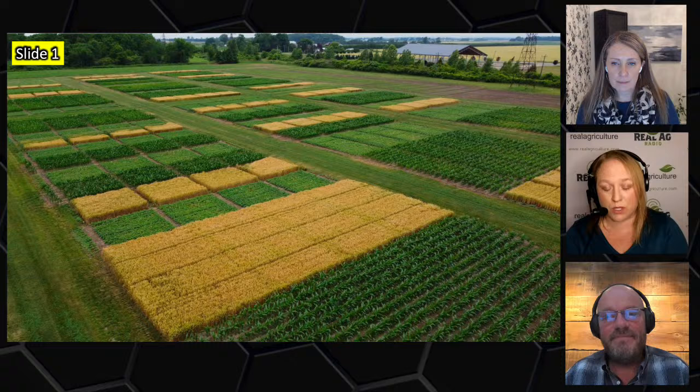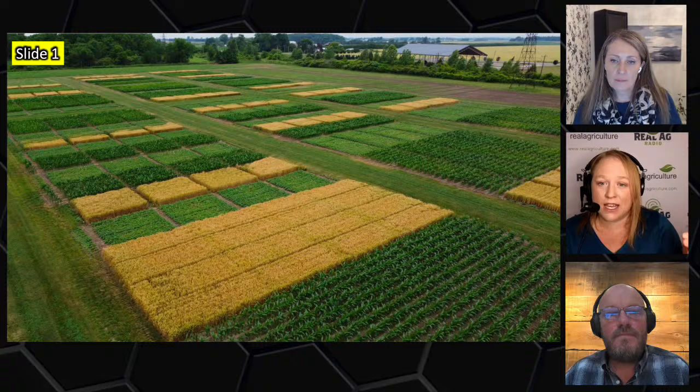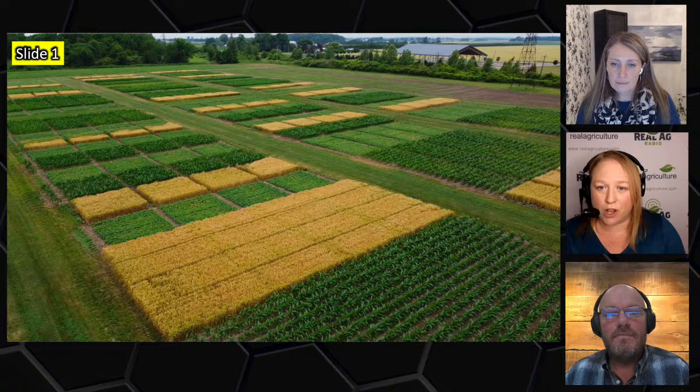Now, Bobbi, the things that you measure look a lot different for a lot of your trials. You're looking at different components and the actual players in the soil. So when you're looking at changes in soil based on rotation, what are some of the things that you're following? Are you looking at bacteria, fungi? What would that list look like to you?